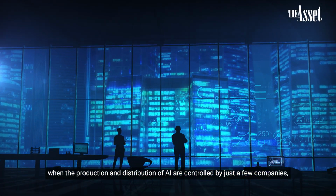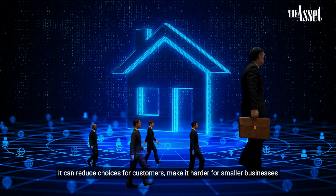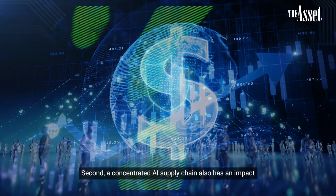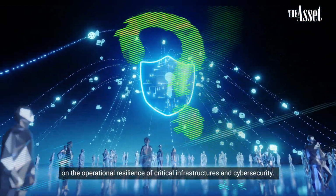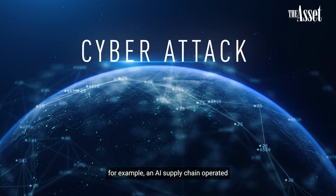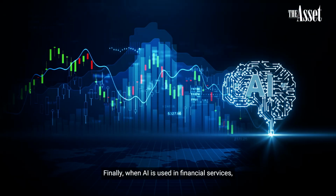First, when the production and distribution of AI are controlled by just a few companies, it can reduce choices for customers, make it harder for smaller businesses to compete, and allow big companies to charge unfairly high prices. Second, a concentrated AI supply chain also has an impact on the operational resilience of critical infrastructures and cybersecurity. In the event of a cyber attack, for example, an AI supply chain operated by several big techs can be extremely vulnerable.